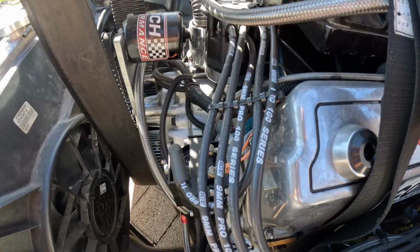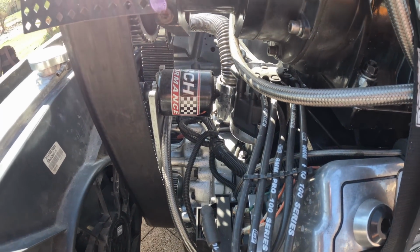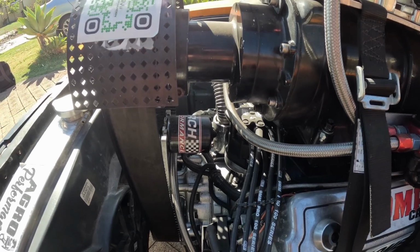So they're match ported to the head. Cam done by Total Performance. It's a custom grind cam. 738 lift. So the valve does touch the piston.